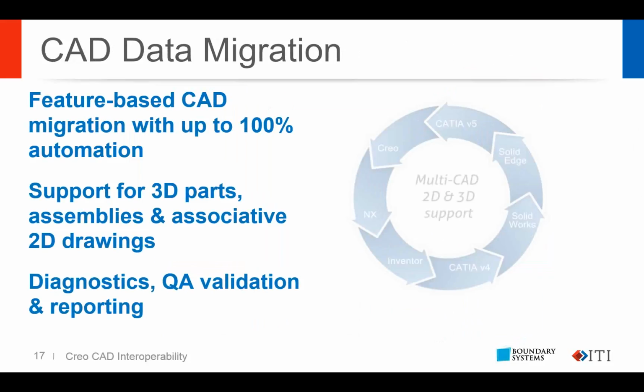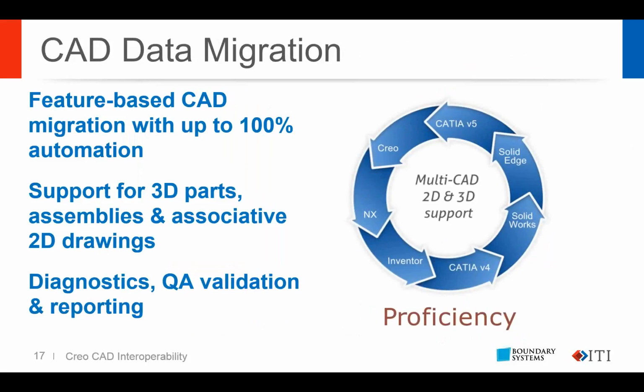Now, what we are able to accomplish here is feature-based CAD migration, we say up to 100%, right? I'm not going to sit here and tell you that 100% of the time all the design intent that you had in your source system is going to be present in your target system. But we do have a very, very high success rate, which comes from the robustness of our translation technology combined with some analysis that we typically do up front before we launch a translation effort to give us some idea of the complexity of the data that we're working with. Those two things work together to help us be as successful as possible. Support for parts, assemblies, and associative drawings.